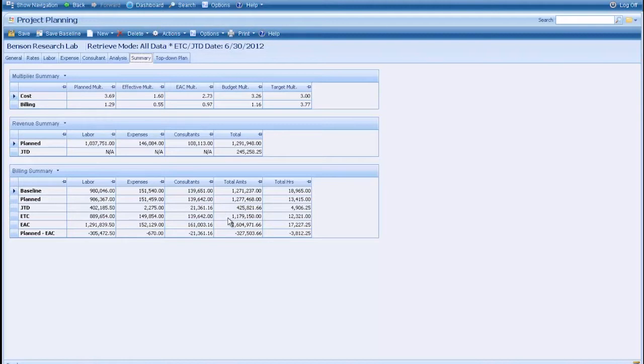Estimate to completion is what it's going to take for me to finish the job from today's date forward, or from the end of the period forward. You define what that date is. So what we're doing is taking the job to date plus the CTC to arrive at the estimate at completion, and then our over or under, the variance on that project.